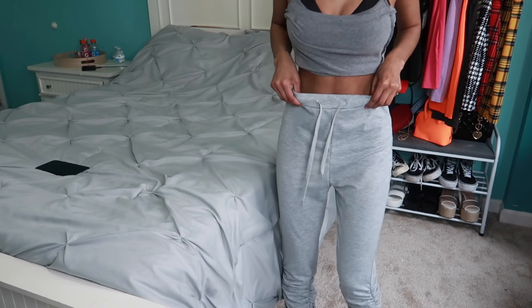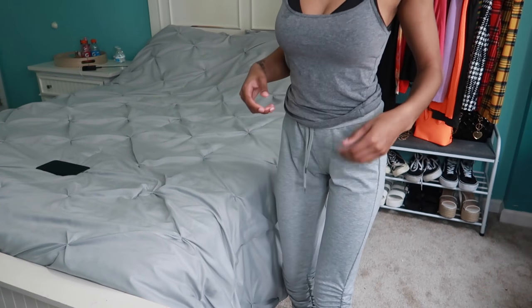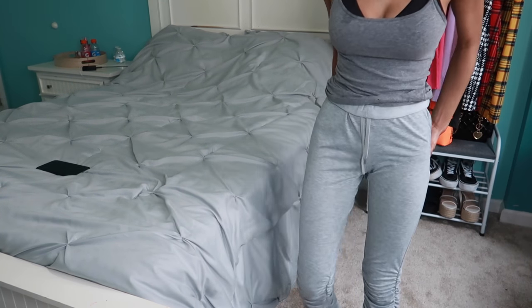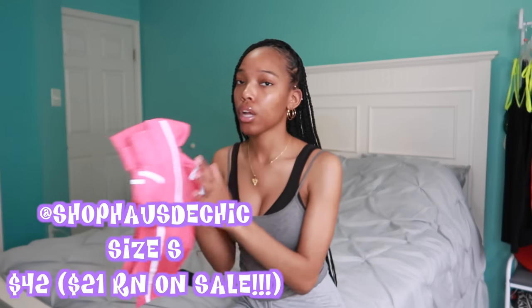But what I have been doing to these is I've been moving them up, and I'm going to keep washing and drying until I can get them nice. But I think once I do that, it looks a little bit tighter because it's really just the torso area that needs to be taken in. It's fine. They're still really, really cute. They're just stacked pants. The next thing I have is from the brand HAUSDECHIC, which is my sister's clothing brand.